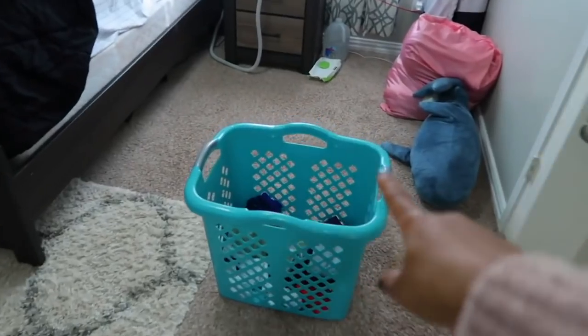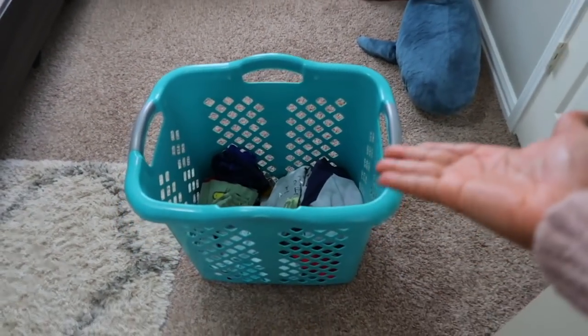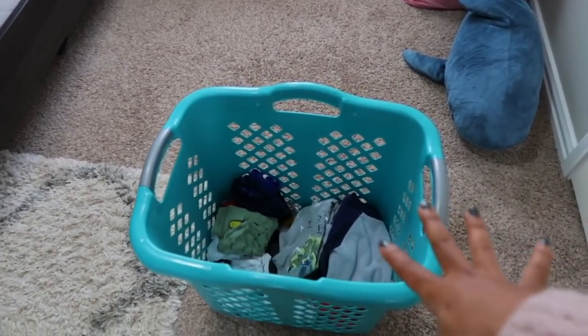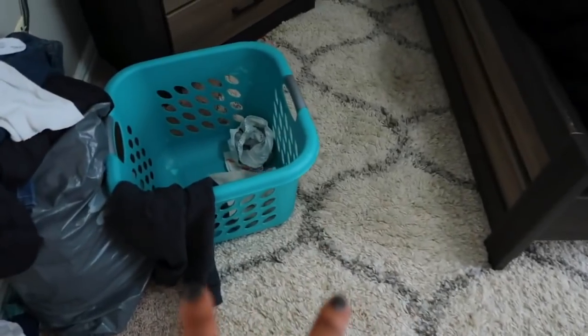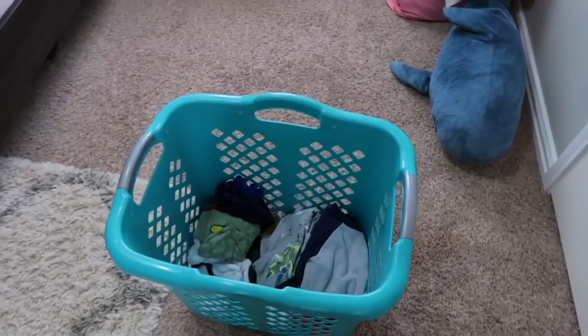Let's move on to Kingston's room. This is Chloe's laundry basket. This is why her dirty clothes are on the floor, because I have Kingston's clean clothes actually in her basket. And don't worry, yes, this is their dirty clothes hamper, but sometimes when I need it, because our folding hampers are not available, I just clean it out and I use it.